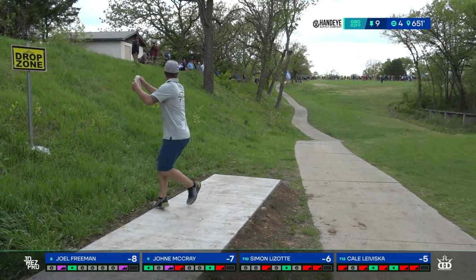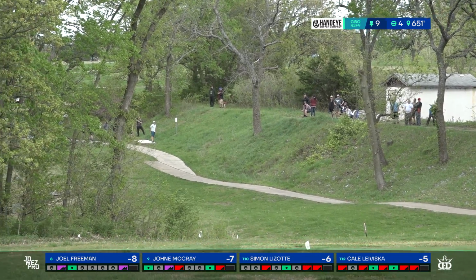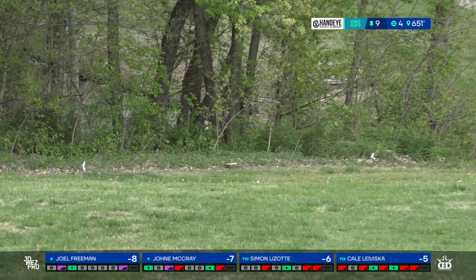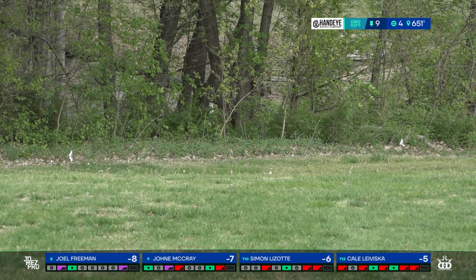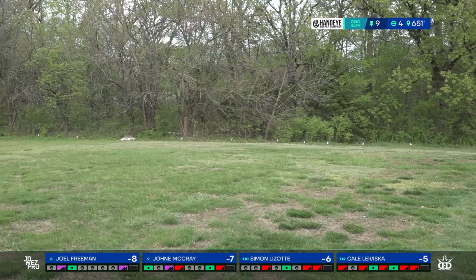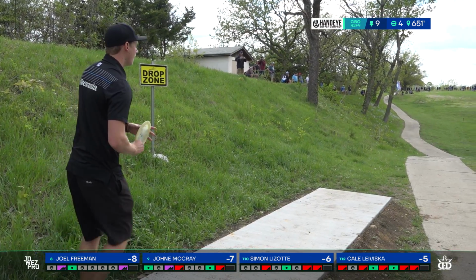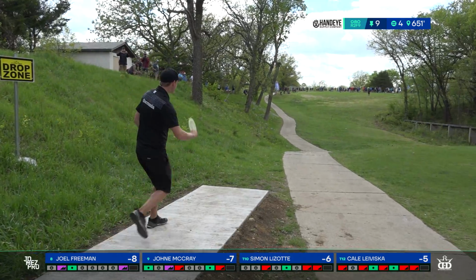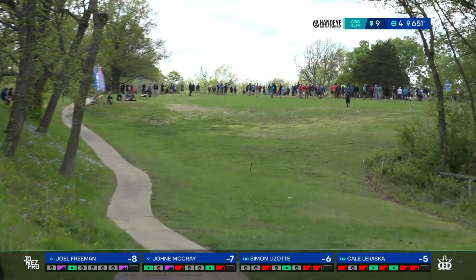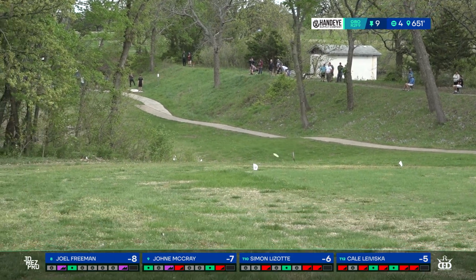Here is that drop zone. The basket is way right. Just going to play a pretty safe shot here. Make the corner, though. Ooh, yeah. Wow. Barely in bounds. Just sneaking past that line. Hitting OB first and just enough momentum to carry past it. Yeah. You can really throw this shot about as hard as you'd like. You would like to have a little more height, I would think.